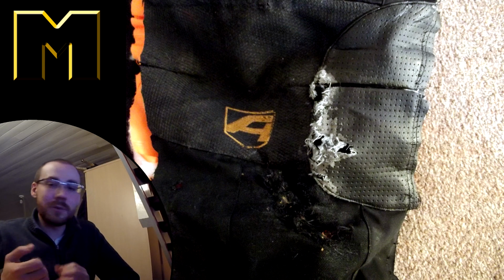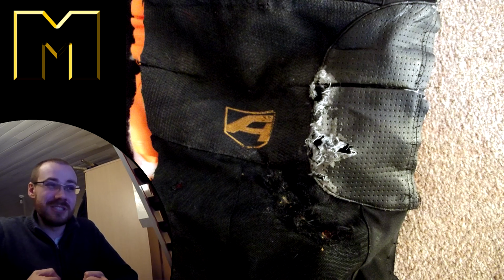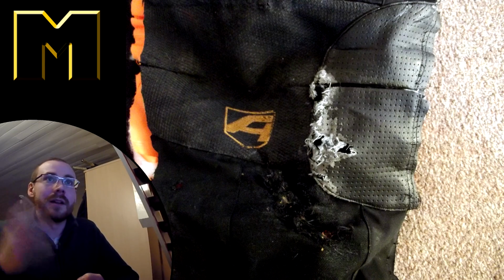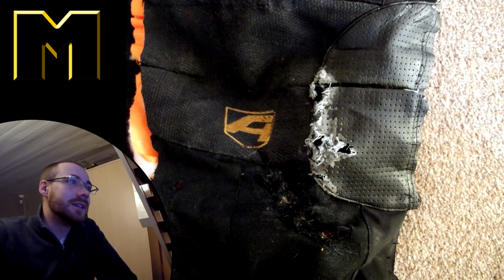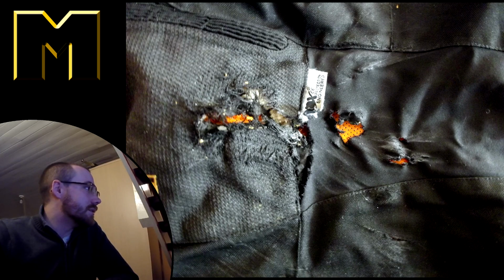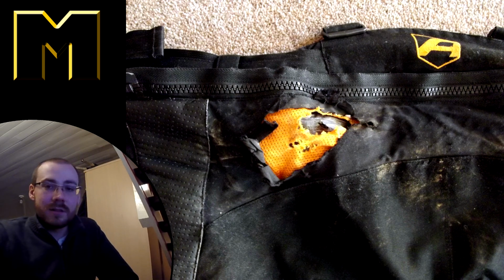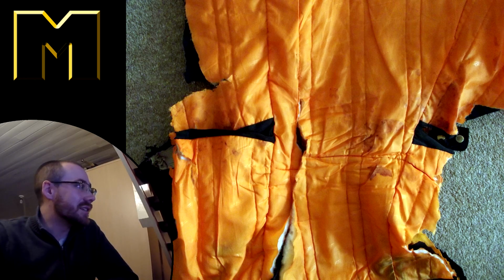These trousers didn't have any way to fasten it above and below your knee area, whereas my Spidi ones do. So it's really important to have really tight fitting armour, because if it's not tight, it'll just move out of the way, and then you end up with holes in your knees. This is a close-up of my arse area, I think. Oh no, that's the arse. Yeah, nearly got through, but not quite. And then inside of the knee, not that exciting, a bit of blood.